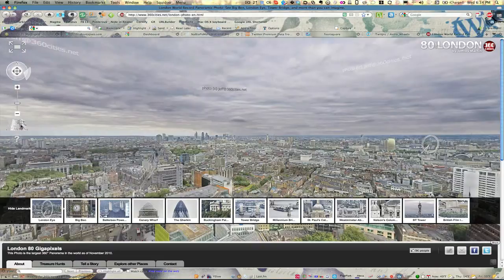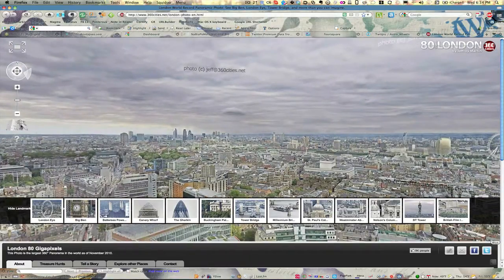So an 80 gigapixel photo was stitched together, meaning it was taken with a 360-degree panorama camera and stitched together in a variety of means. So you can rotate the angles, you can zoom in, you can zoom out, and they give you some details about that.